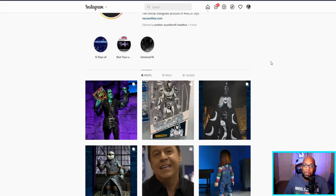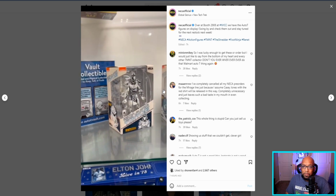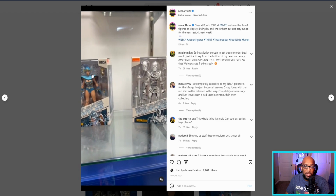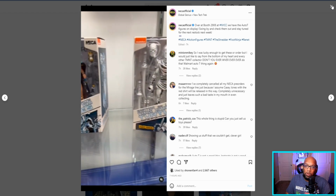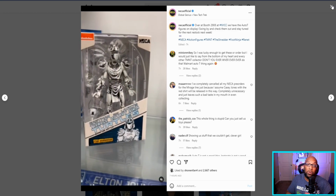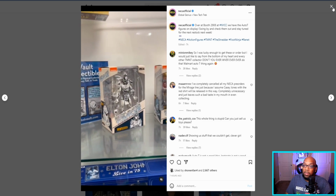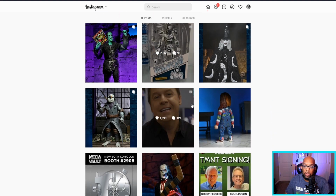There's no page up, but they did have these figures available. They had this sort of black and white Shredder. They had this character here, and then they had this black and white Foot Soldier. They were available on Walmart.com, and they were about $40, I think. They are sold out. They're no longer available, but that's something that we could have gotten sitting here at home. And NECA sold some stuff from their vault there at the show as well.